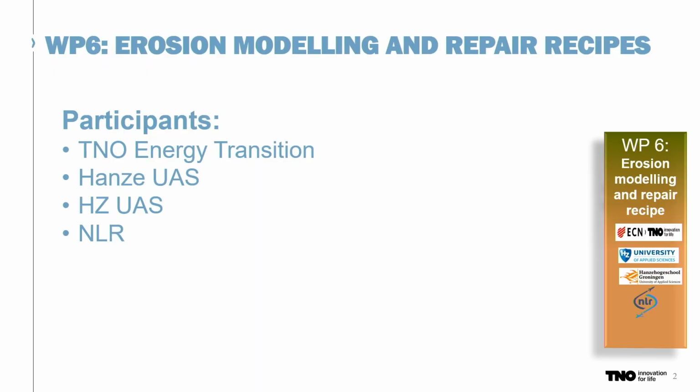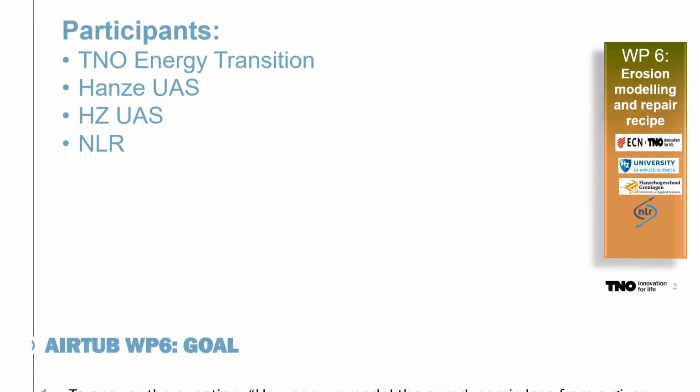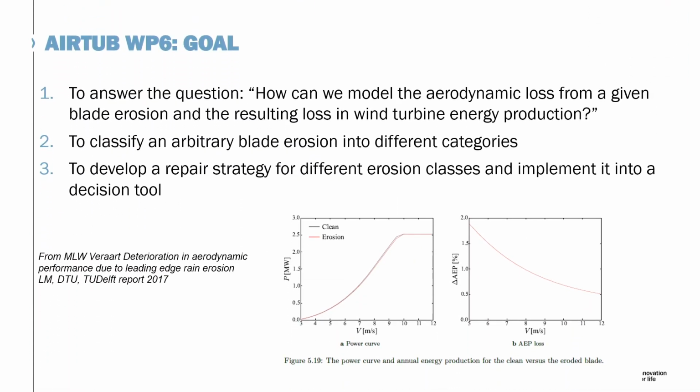But here you see the participants: TNO Energy Transition, Hanze, Hogeschool Zeeland, and also NLR, the Dutch Aerospace Laboratory. And the goal of work package 6, the overall goal was already presented by Ferry, but here you see it a bit more specific, is to answer the question: how can we model the aerodynamic loss from a given blade erosion, and what is then the resulting loss in wind turbine energy production?